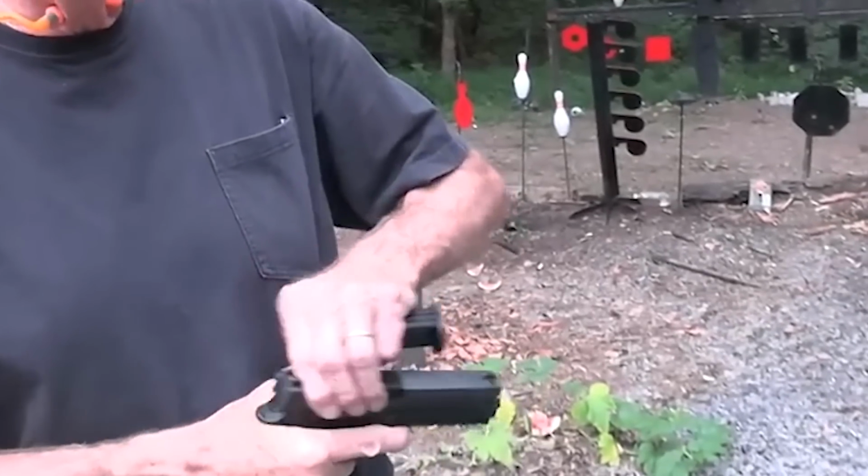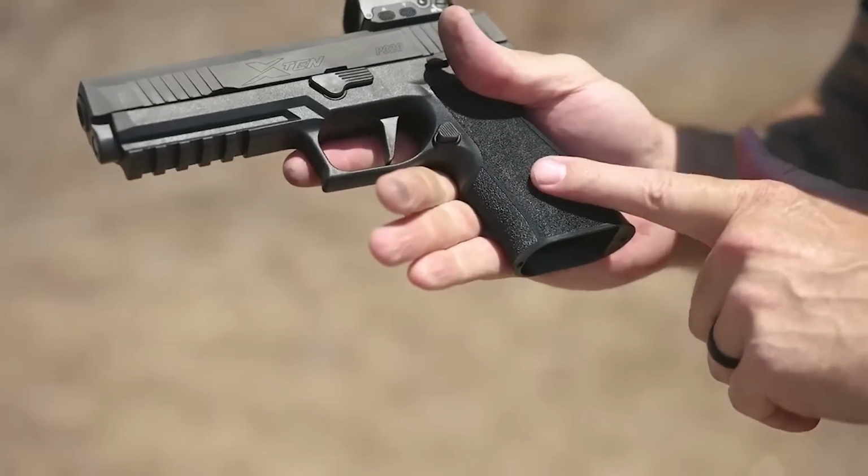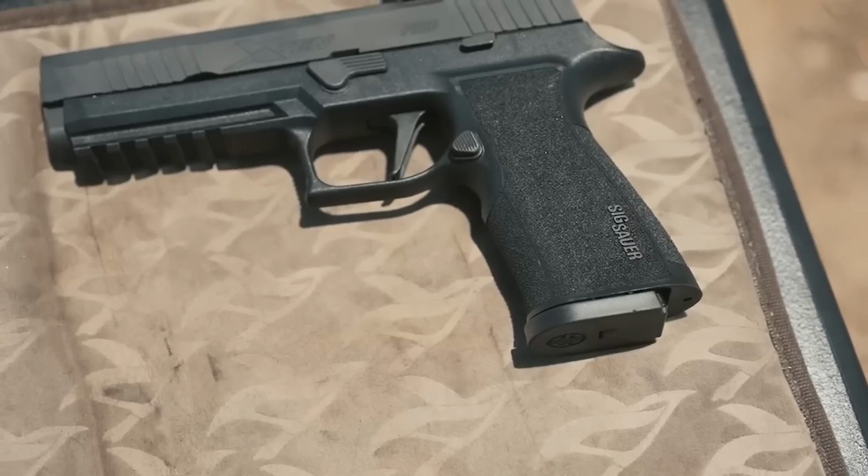The Glock G20 still has a firm hold on the 10mm double-stack market, but if pistols like this keep chipping away at its shortcomings, it won't be king for long.